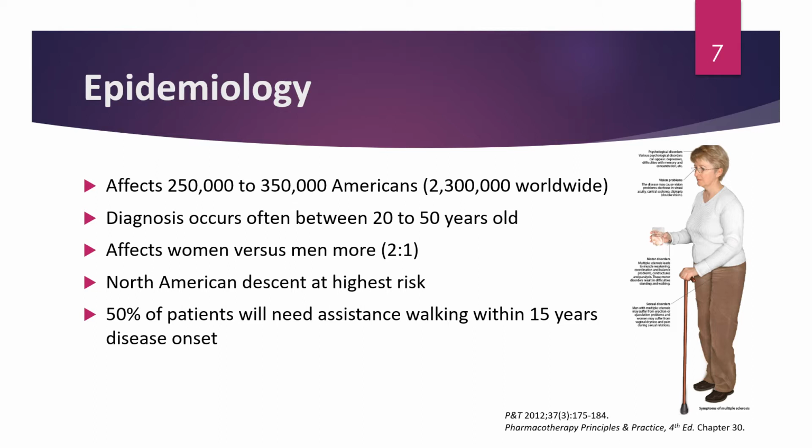In terms of epidemiology, it does not affect a whole lot of people relatively compared to a lot of the other disease states that you see. Only around 250 to 350,000 Americans have MS, and only about 2.3 million people worldwide, and obviously that number grows as population grows. Diagnosis often occurs at younger ages, between 20 and 50 years old. It affects women more than men in an approximately 2-to-1 ratio, and North American descent has the highest risk of developing MS. And we'll show you a little bit about what the theories are behind that.